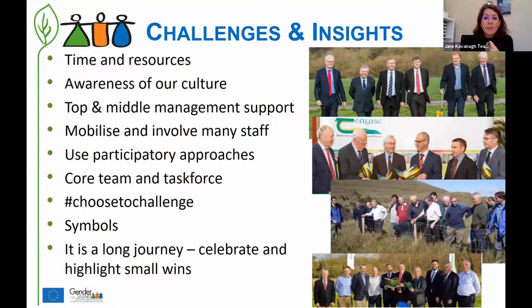I think the theme of this year's International Women's Day is very apt: choose to challenge. And I think we really need to make a conscious effort to choose to challenge within our organisations and to call out gender inequality when we see it. For example, within Teagasc, we have challenged a number of symbols. Until recently, all new buildings and meeting rooms were named after men. And 2 years ago, we had our first meeting room that was named after a woman. So that was a symbol of change.